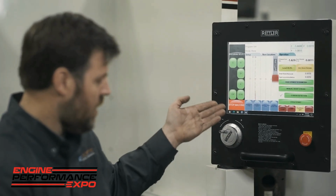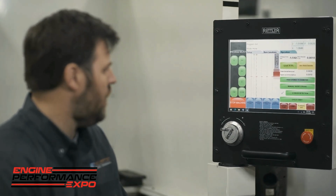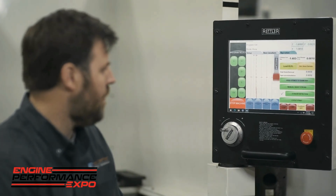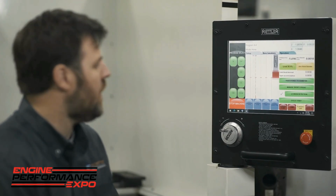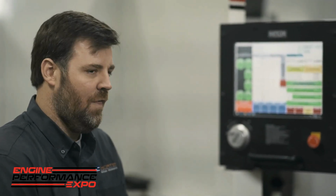Now, the software in this hone is smart enough to realize through amperage load the areas that need to be addressed more, honed out because of taper. Now, what it'll do is, whether it's a short stroke or a dwell, it'll do that completely automatically for us so that we don't have to do that by hand. What that does is gives us a consistent result every time.